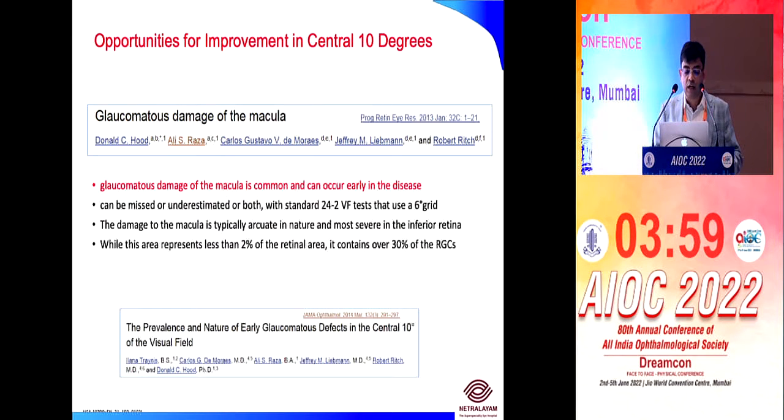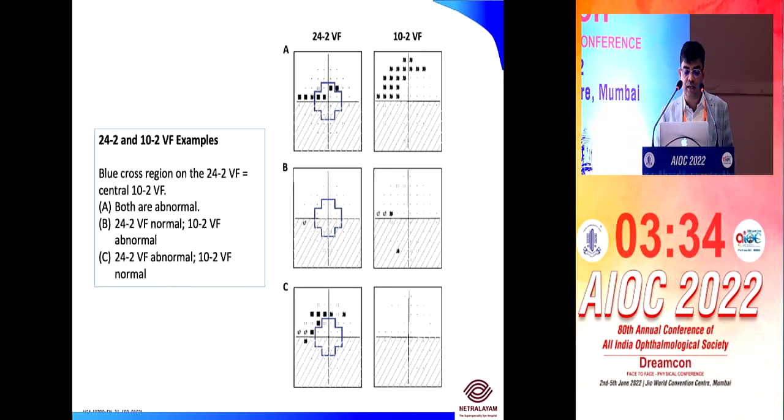Now coming to the second part of the presentation, 24-2C. Now 24-2C, the basic idea is, in glaucoma, a lot of the time we see the central areas are involved early, and the 24-2 program has a 6-degree grid. So the number of points in the center is extremely less. That is why a lot of the time in patients with glaucoma suspect, we do a 10-2 program to try to detect these central points.